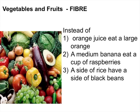Instead of a side of rice, what I'd like you to do is switch that for a side of black beans. Now, a side of rice gives you about 0.3 grams of fiber per half a cup, whereas black beans give you 7.5 grams per half a cup. So that's an extra 7 grams just by making that switch.